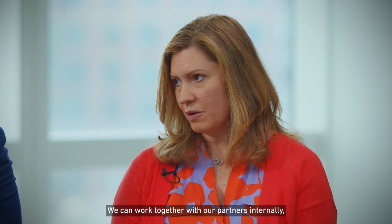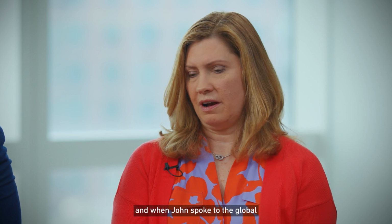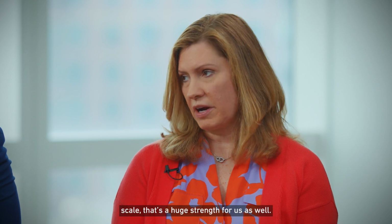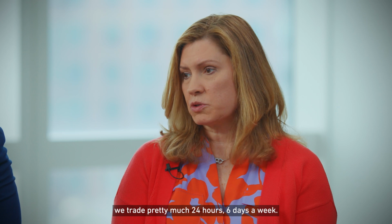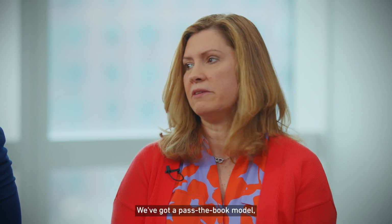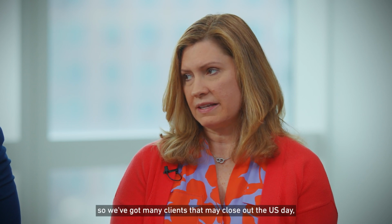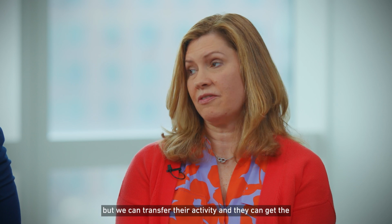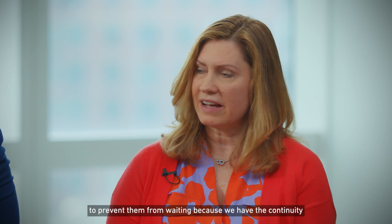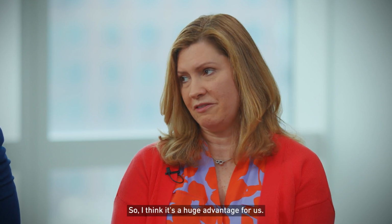We can work together with our partners internally. And John spoke to the global scale. That's a huge strength for us as well. From a foreign exchange perspective, we trade pretty much 24 hours, 6 days a week, right? We've got a pass-the-buck model. We can talk to our colleagues in Hong Kong. So we've got many clients that may close out the U.S. day, but we can then transfer their activity, and they can get the open of the next market that's open. So they never have to wait. And we have that continuity and that consistency across all of our products. So I think it's a huge advantage for us.